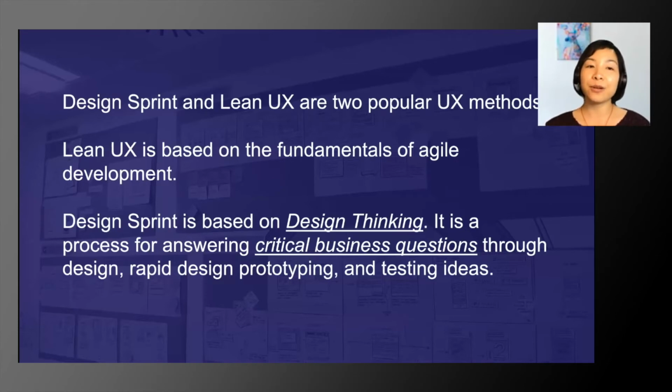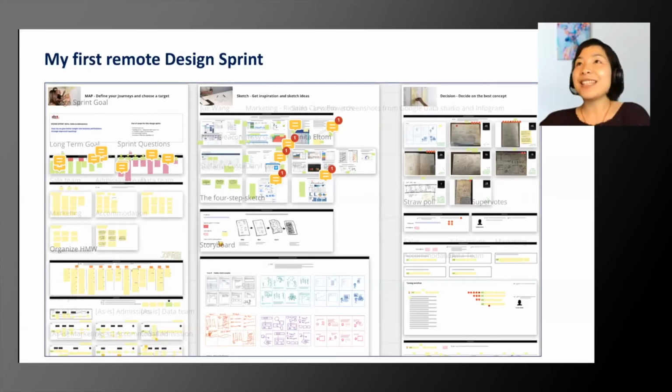It is a process to answer a critical business question through rapid design prototyping and testing ideas. I think some of you already presented that it needs to be tested with the user before going to implementation. That is the method. So this is my design sprint, my first remote design sprint. I did loads of physical ones, but this is the first remote one, and it's quite a success actually.